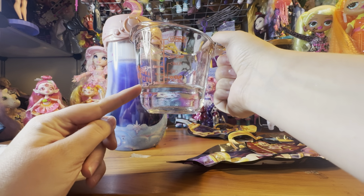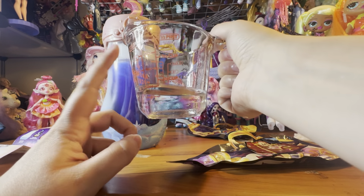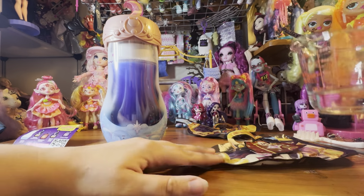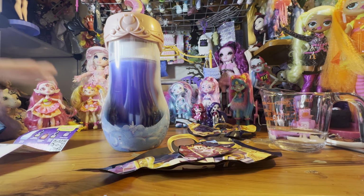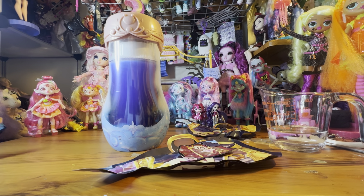So it looks like it takes about 1 cup and 3/4 of water, because I filled it up to 1 cup again and I still have a 1/4 left. So if that helps you doing yours, but there is a full bottle. It does have warm water in it, which usually helps with these kinds of things.